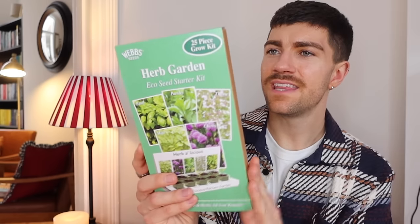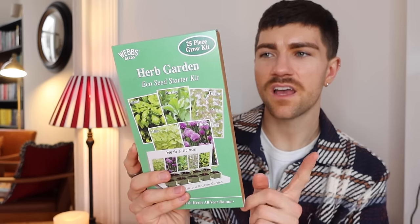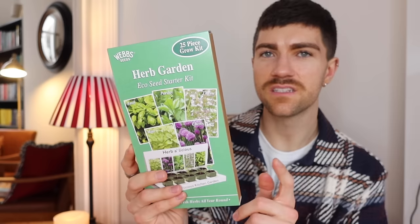Now, I regularly pop into Home Bargains for all of my cleaning essentials, but I feel like I haven't done a Home Bargains home shop in quite a while. And I got a few bits and bobs. So the first thing I got is this. This is Webb's Seeds Herb Garden Eco Seed Starter Kit.